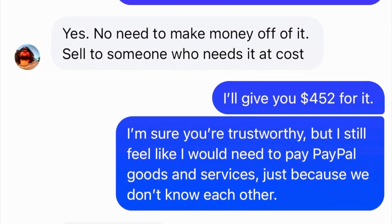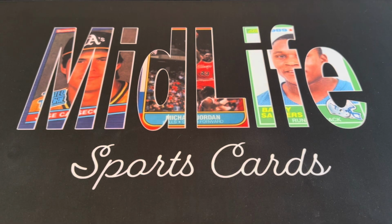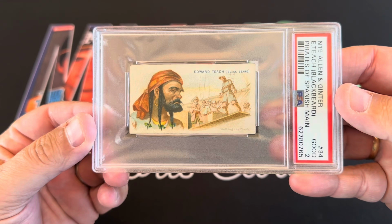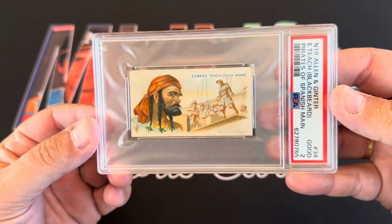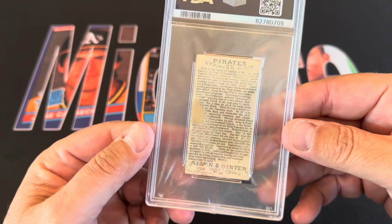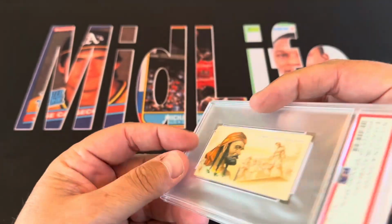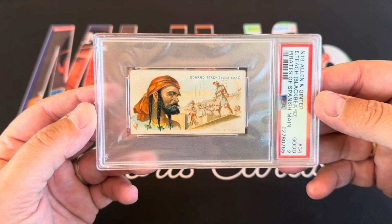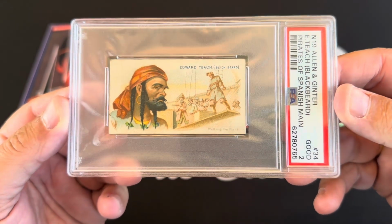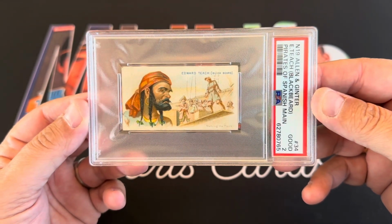Also, here is the Blackbeard card that I showed earlier in the month. Beautiful image here. This is the big card out of the N19 Allen and Ginter set. I just think that these cards are gorgeous. And there's why I got the 2. Little bit of paper loss on the edge, a little bit of paste on there still. But all in all, the color, the vibrance, the clarity of the card is really, really nice. And I think the 2 is probably a little generous.